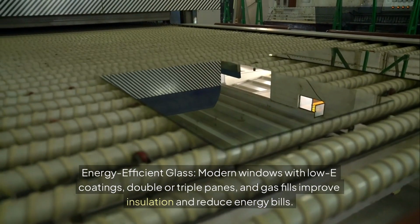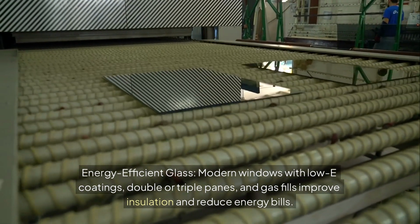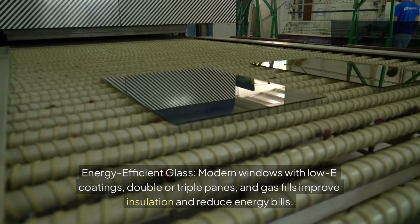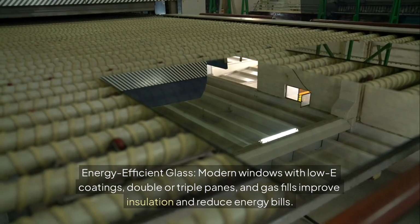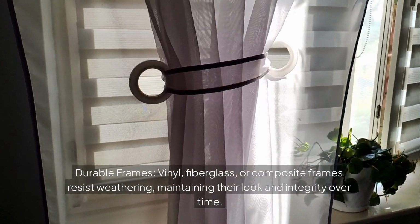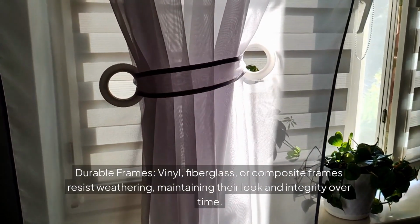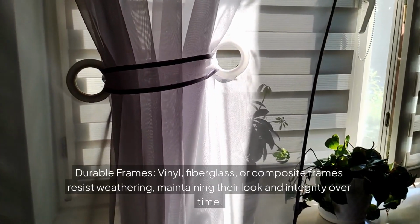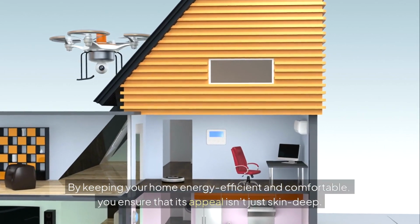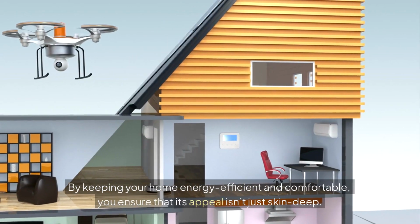Energy-efficient glass. Modern windows with low-E coatings, double or triple panes, and gas fills improve insulation and reduce energy bills. Durable frames. Vinyl, fiberglass, or composite frames resist weathering, maintaining their look and integrity over time. By keeping your home energy efficient and comfortable, you ensure that its appeal isn't just skin deep.